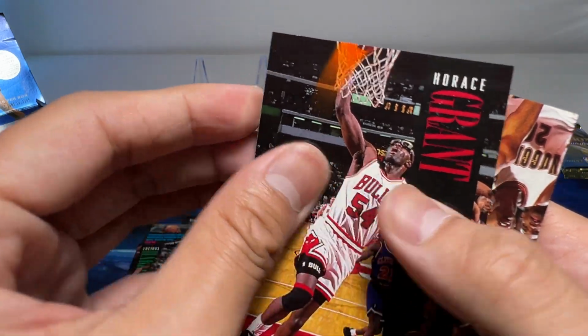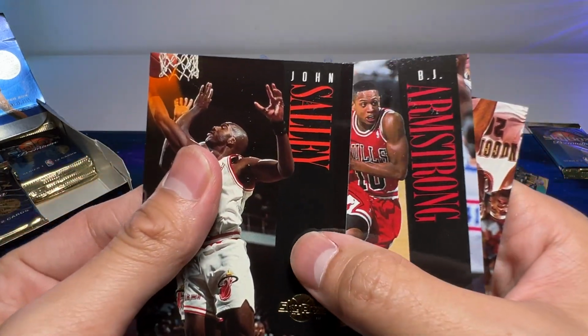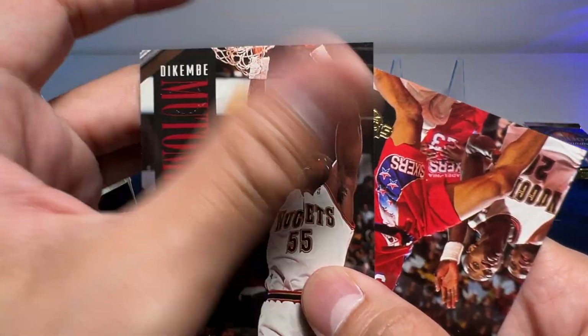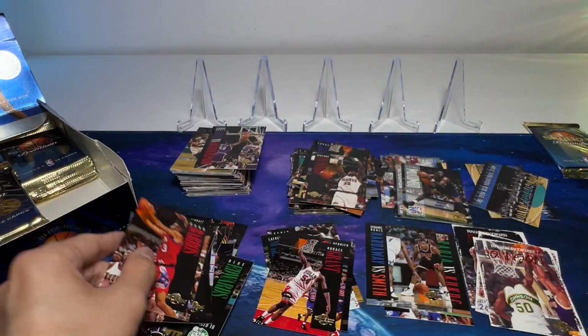Okay, nice. We've got Mutombo, one of the best defensive players. The Horace Grant, I like him. I'm gonna put it in the second pile. Waiting for my Robinson. I'm a Spurs fan, so definitely hope to get a nice Robinson card. Dana Barros. Great player.